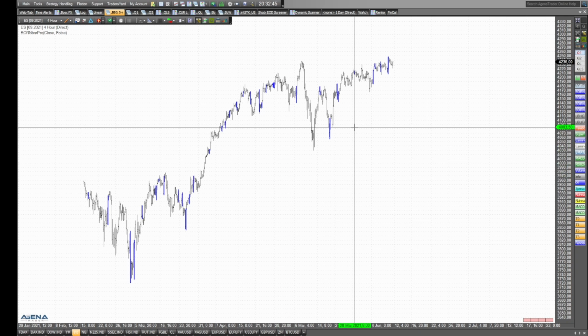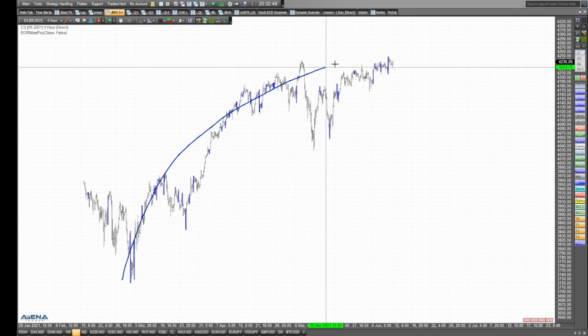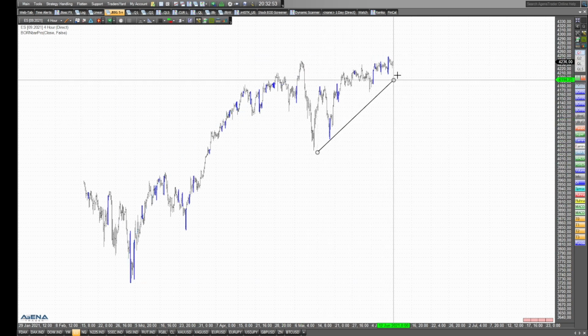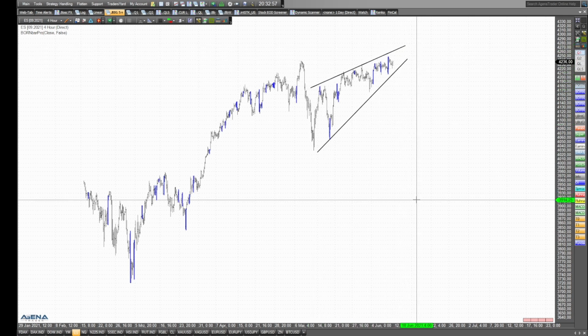Typically, if a market is not pushing forward anymore, you can see that the market is reducing speed and the momentum is going down. You can also see the movement we have here, and the shape is like a triangle or something like this.